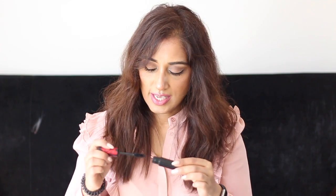So I can't recommend this enough. I've always loved Max Factor mascaras anyway, and this one is no exception. The brush is slightly curved. It's a big fat old brush which gets right under the lashes.